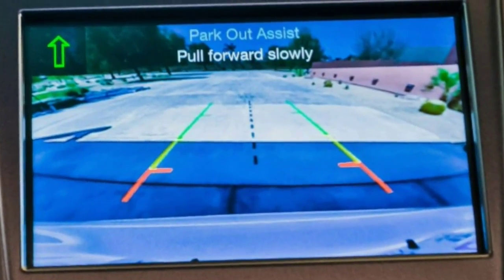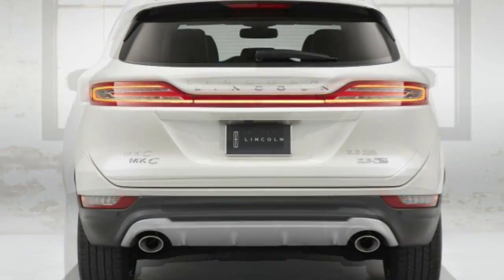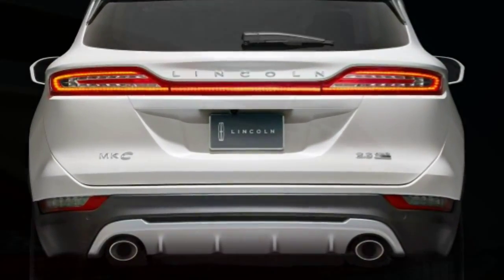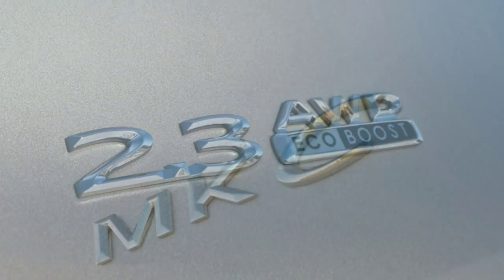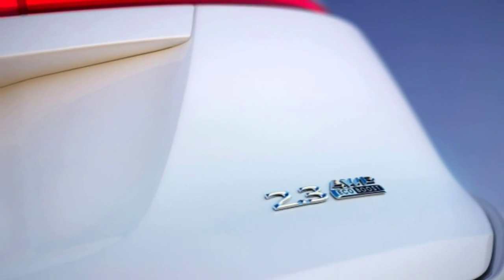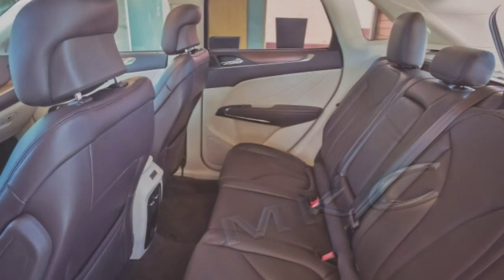As good as the B-rated MKC is, there are some exceptionally desirable models in this segment. Top choices include the practical 2015 Acura RDX, the stylish Audi Q5, the sporty 2015 BMW X3, the classy Mercedes-Benz G-Class and the family-friendly 2015 Volvo XC60.